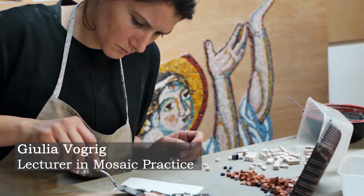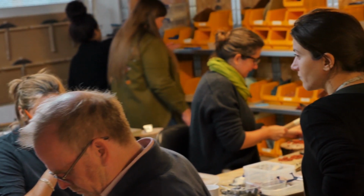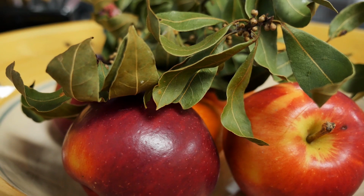I think it's very important because it's quite a long course. So it's a 1 year course and is unique in the UK because of the duration and the practice they can have here, the fabrication especially.